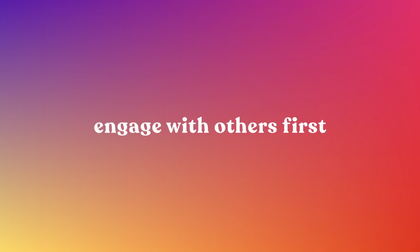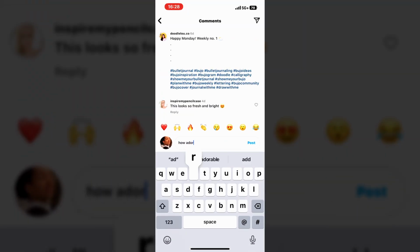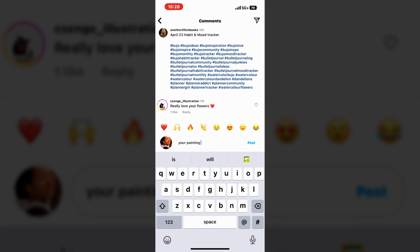No matter what niche you're in, I would definitely recommend engaging with other people. If you want engagement on your own posts, definitely comment on other people's, interact with them, follow other people, share them on your story, because not only will that signal to the algorithm that you are on the app, you're spending time, you're wanting to push out other people, it'll also send engagement back to your own account because people will obviously be commenting back.